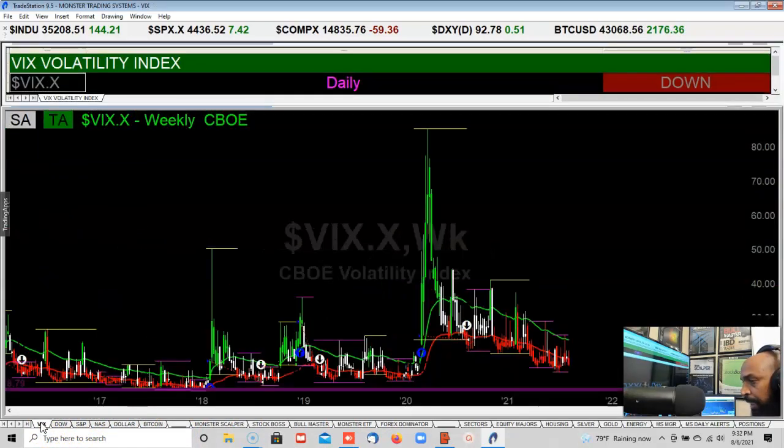The VIX index, which we talked about yesterday, went even lower today. Right now it's at 16.15 on this VIX index. The market moved higher, so the Dow and the S&P were higher today. The Nasdaq somewhat flat, but still very strong. As this VIX index moves lower, the stock market will move higher.